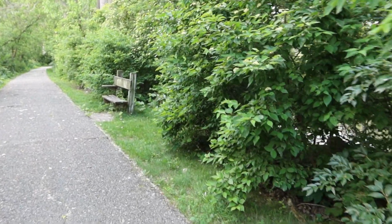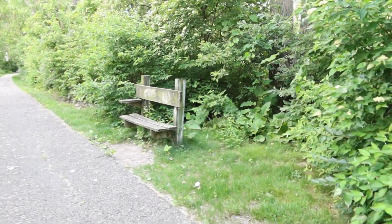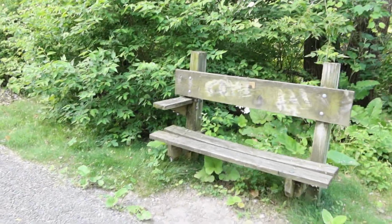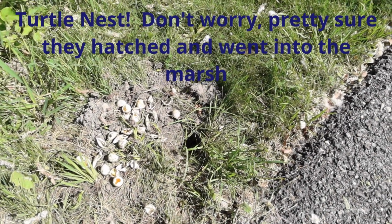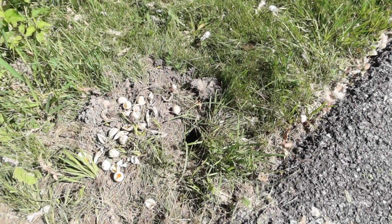So you'll come across these benches every so often. They're Eagle Scout projects by local Boy Scouts who have to do a project to become an Eagle Scout. There we go, yeah. There's a hole? Something happened here. We hope it was good. Yeah, we hope they left.